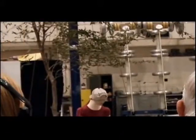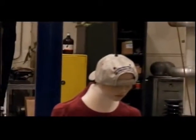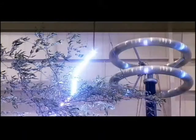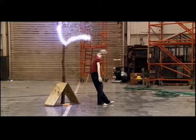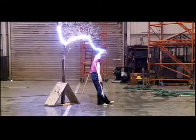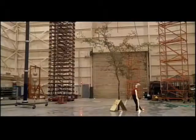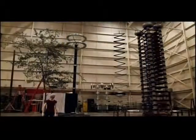I really want to check out our dummy because I could see smoke coming off of this thing during this test. If that would be a real person, probably would be dead. Really? The lightning hit our rain-soaked tree, traveled out along the branch, and then jumped from the tree to our wet dummy. Lightning will usually hit the highest object in the area, which in this case was our tree.